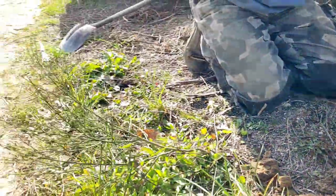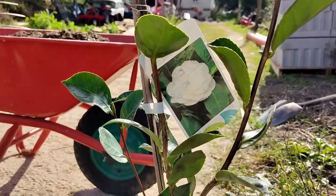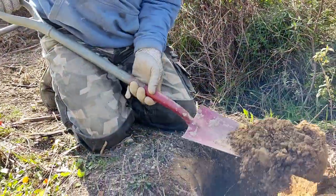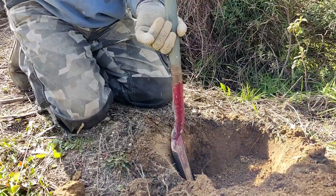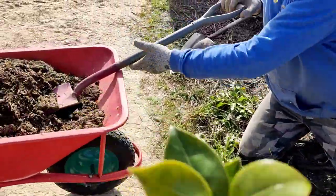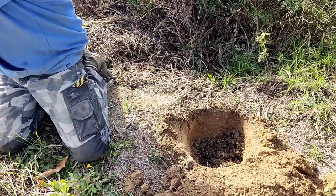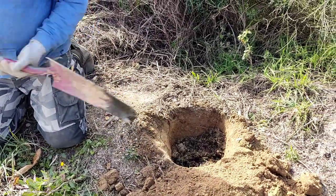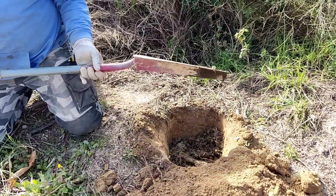And in this one we're going to put this camellia. It'll start to make our entrance to the house area look a bit more pretty, isn't it? Yeah. Right. A little bit of our chicken poo compost, and then we'll put soil back over the top and then plant.